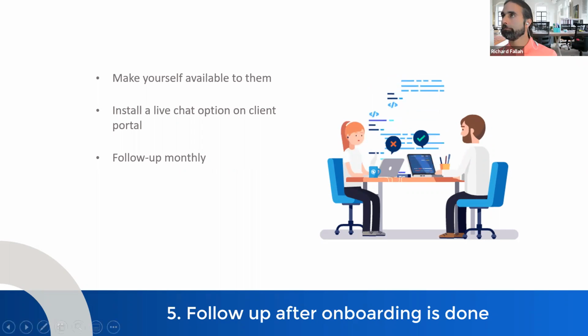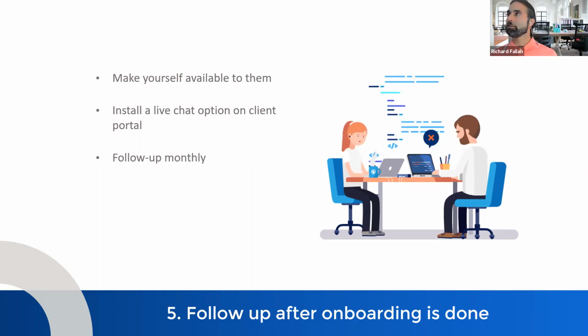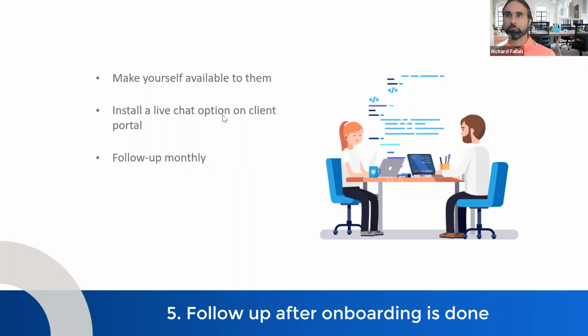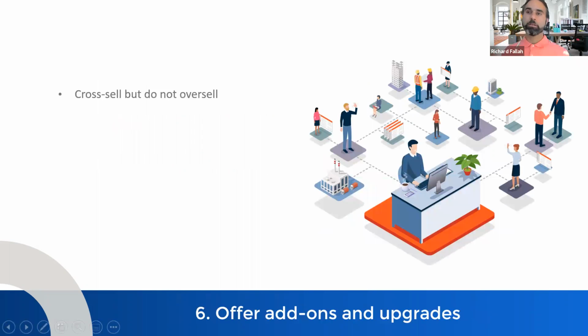Right. So this is in terms of the onboarding process, there's actually one more point here. All right. Offer add-ons and upgrades. Now, I'm not saying oversell them, right? You don't want somebody to pay you money and then you ask for more. That's probably the worst strategy.